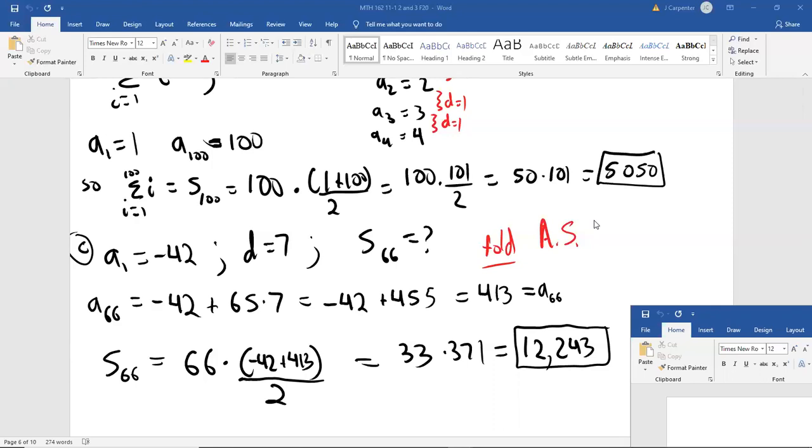Arithmetic sequences are ones in which, to find the next term, you take the previous term and add something, where that adding something is always the same. So if you add 5 to go from the 1st to the 2nd, you're adding 5 to go from the 10th to the 11th, you're adding 5 to go from the 55th to the 56th, you're adding 5 to go from the millionth to the millionth and first.